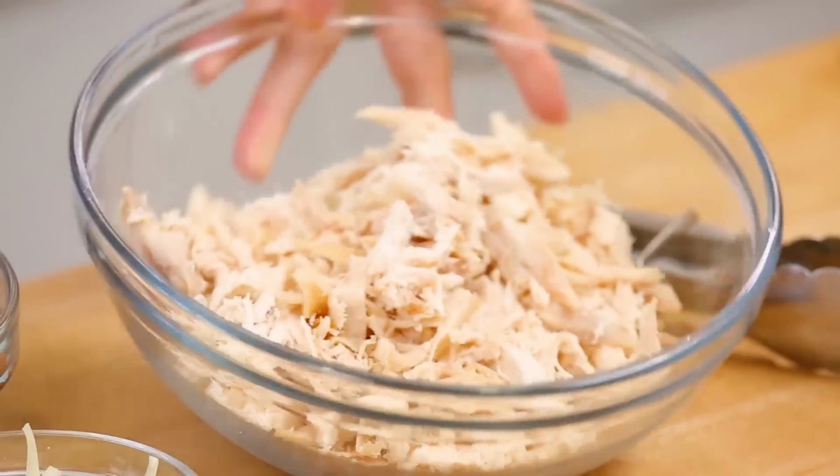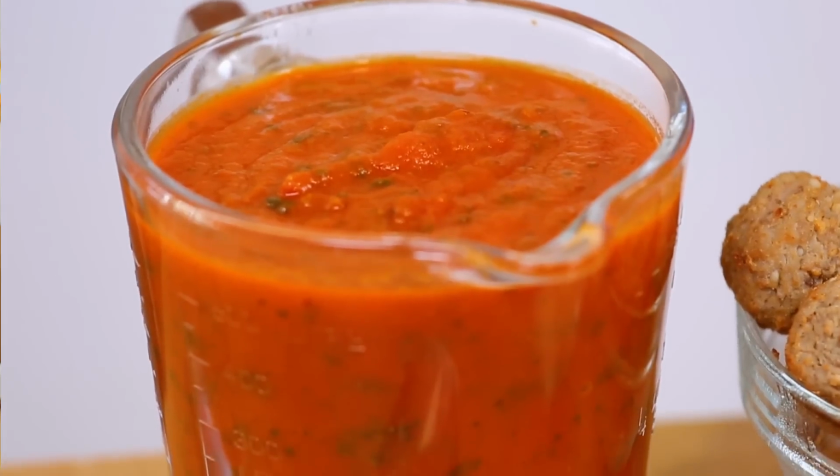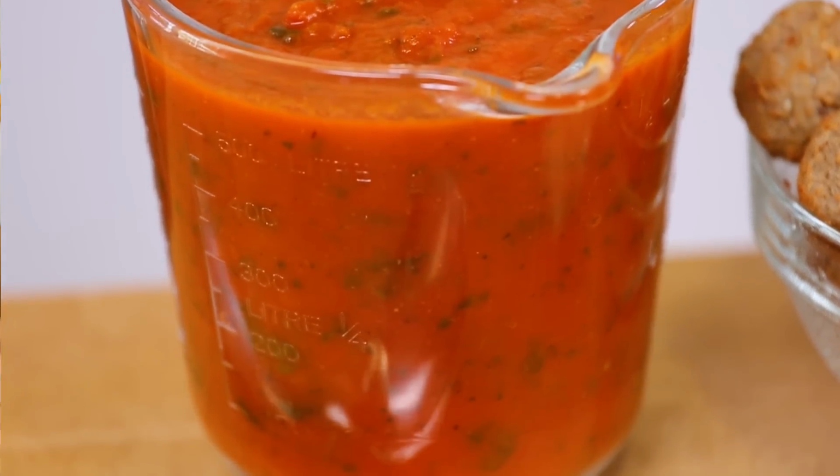Now, by supermarket shortcuts, I'm talking about pre-made ingredients, things like frozen meatballs or rotisserie chicken or jarred tomato sauce, stuff you can grab at the grocery store on your way home, throw together, and in no time flat, you've got a dish you can feel really good about.